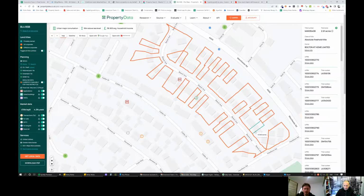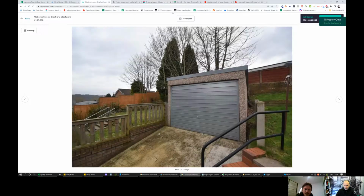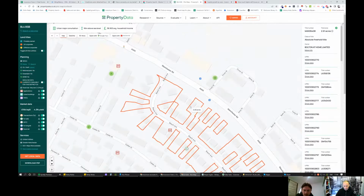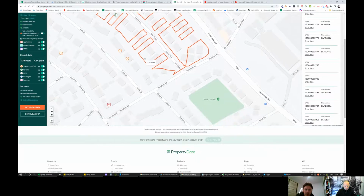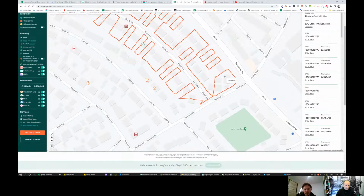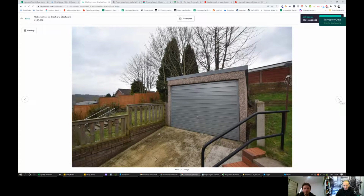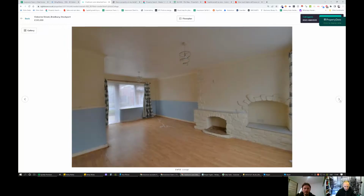But you're not on the correct location. Which road is it? Oh, is this the wrong one? Yeah, it's Osborne Street. Okay, let's just have a look. Am I on the right one? I might be on the wrong postcode. Do you know what? I'll deal with all that later. Actually, Martin, whilst I'm talking, could you bring up the map and then we can talk it through? It might not be ex-local authority, by the way.